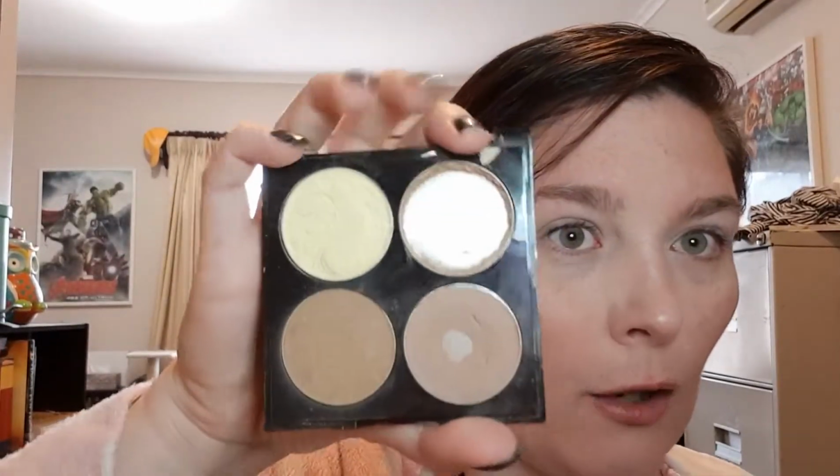And to set my under eyes today, I'm using the Revlon Sculpt and Highlight Contour Kit in the shade Light Medium. And as you can see, I always seem to break the highlighter in these. I don't know what it is. I don't use the highlighter anyway. I just don't find it actually does anything for my skin.